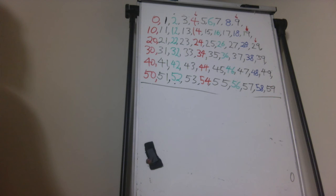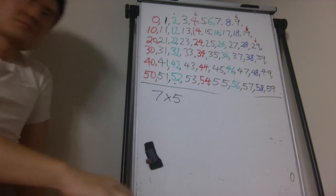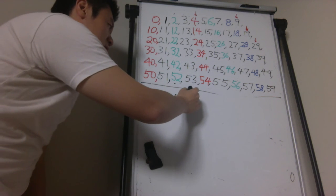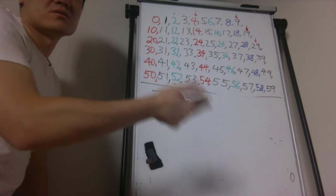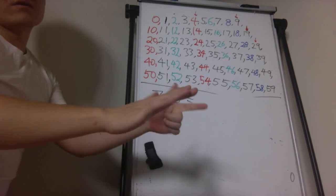Maybe the 10 times tables and the 5 times tables are pretty easy. Are they? What's 7 times 5? It's 40. I mean, no, it's 35, yeah? So you can get this any number of ways. You can go 5, 10, 15, 20, 25, 30, 35, okay?